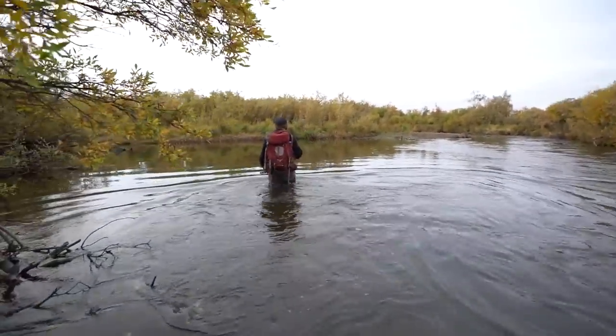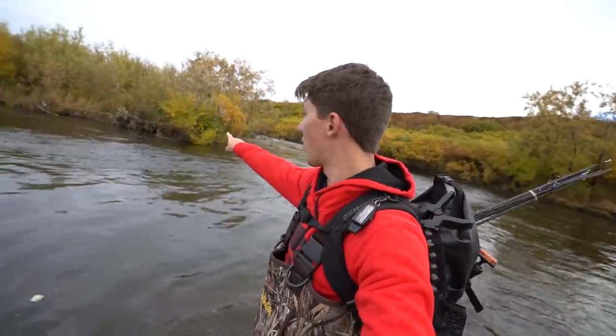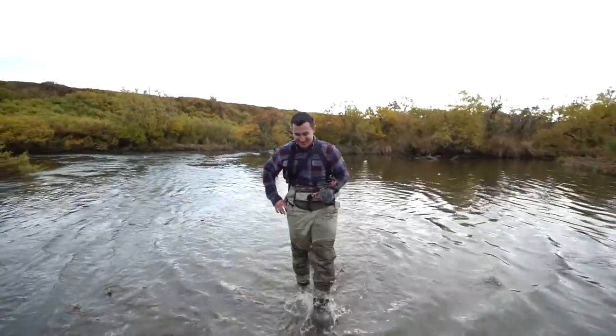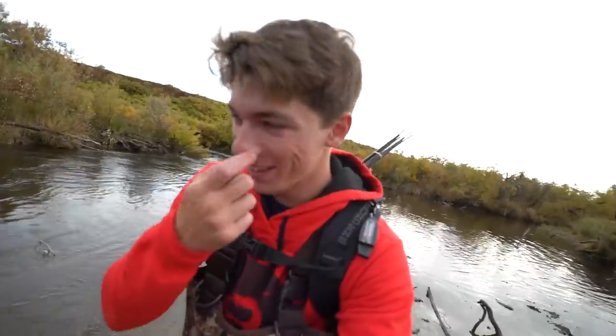Look how different this river looks to the one that we fished yesterday. That's one end right there. And the other end is right there. It's tiny, but it's still got big fish. Still lots of carnage. Look at all this carnage. It's a salmon graveyard. How's it smell? Yeah, right? Look at that. You okay? It smells just like a sushi shop. I don't know what the big deal is.